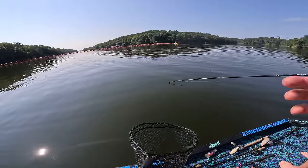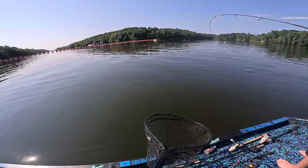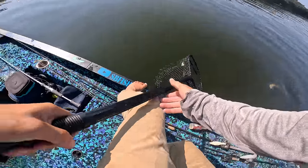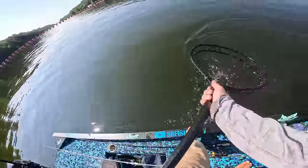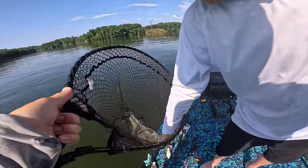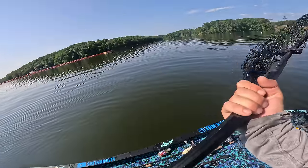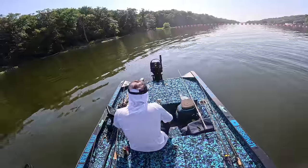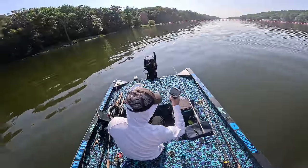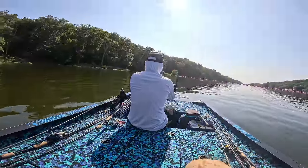That doesn't seem small. Rolling like a cat, though. Oh, wow. Finger time. What a donkey. We are crushing. That's another five. Easy. That thing is a stud. I saw it, I casted to it, and I caught it. I bet that's the biggest one we got. Nice. All right, that's the limit right there. That's gonna put us at over 20 pounds.